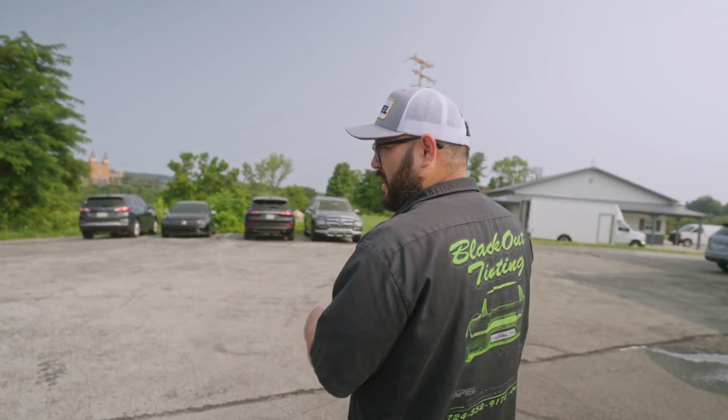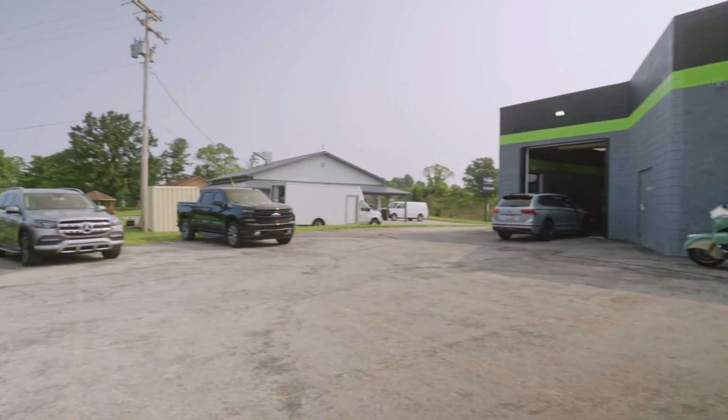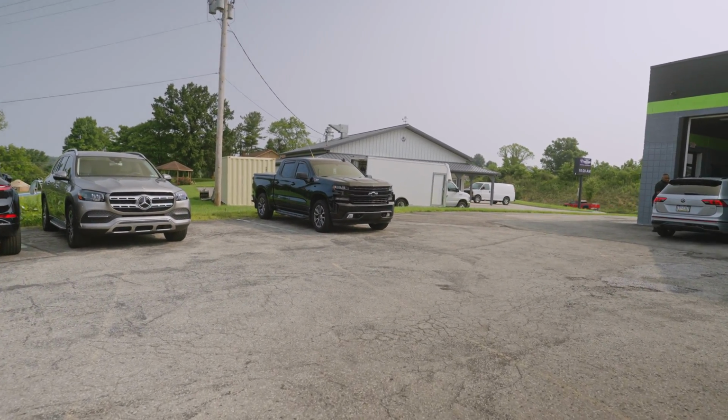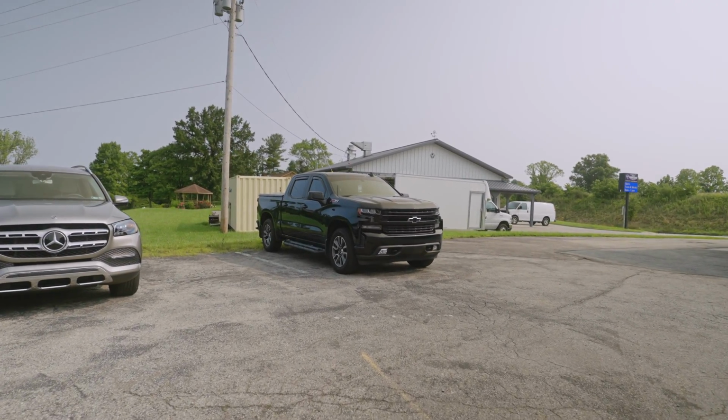But a couple more things here, and then we'll ship her on out to a different shop. 2020 Silverado came in for tint, was dropped off yesterday. We tinted it first thing this morning. Same thing, factory match. She's done, customer has been called, just waiting to go home.